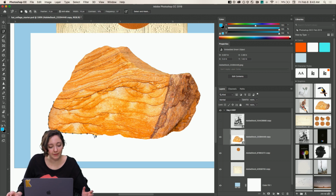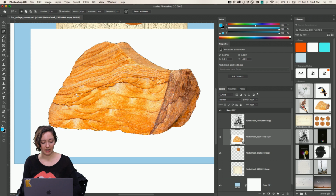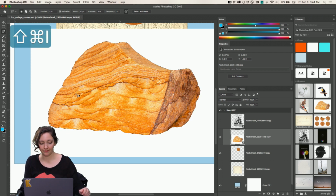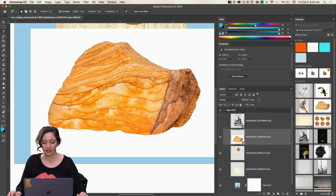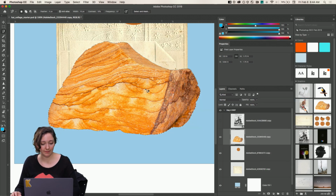So this isn't gonna be perfect because I'm not spending too much precious time on it. But for things that are a little more organic, this works nicely, especially with rocks, because no one will actually know what this rock looked like in the first place. So if we cut into it on accident, it's not a big deal. It's not going to be obvious. Here we go. I'm going to hit enter to complete the selection. Let's inverse it. Remember, Shift Command I. Delete. Oops, it's still a smart object. Too smart for its own good. Let's rasterize it. Delete it.